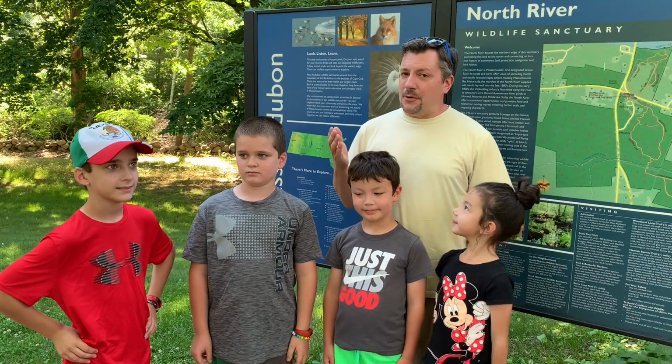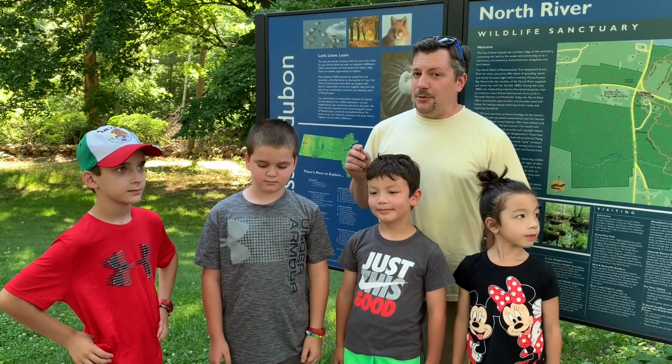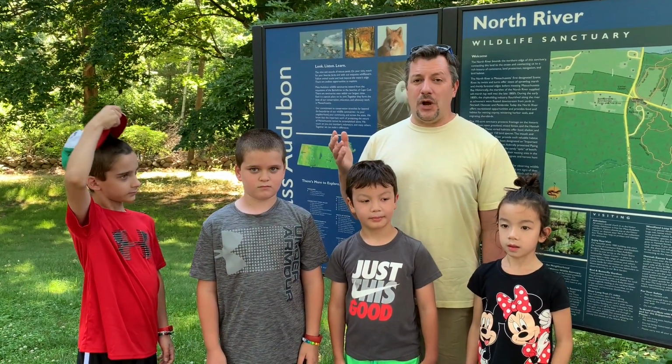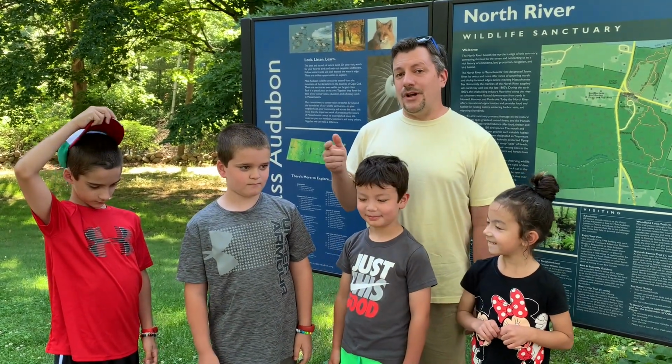Now, you do have to pay for a membership to visit their sanctuaries, but right now through June 30th, 2021, individual and family memberships are both $32, so that's a fantastic deal considering all of the wildlife sanctuaries and trails that they maintain all across Massachusetts. So visit massaudubon.org to join today.